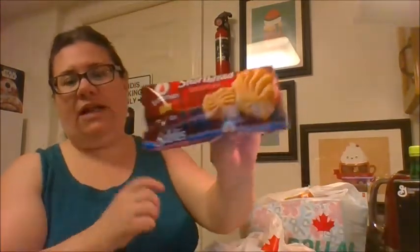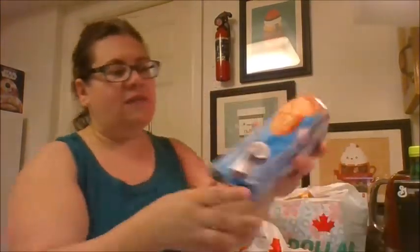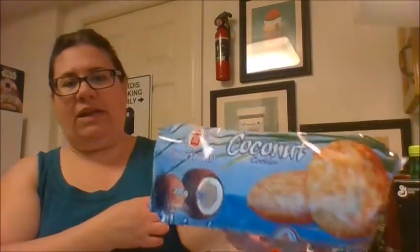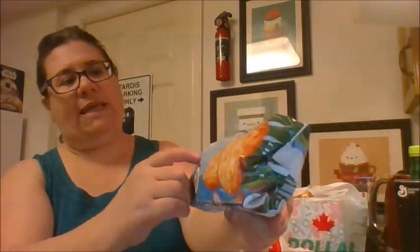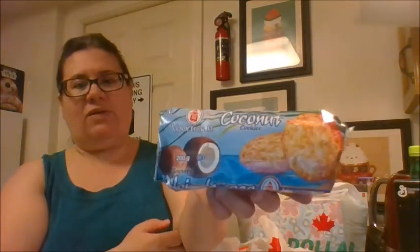Also, this as well. Didn't clear the shelf. These are not as fast moving as the chocolate chip. Found this one, same brand. This is the new one here. It is the coconut in the same brand. Yep, so we're going to try that. Bought two of this. We'll see how good it is.